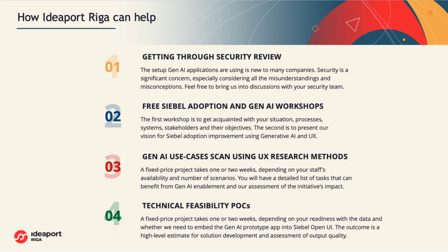Okay, we have reached the last slide of today's webinar. How we at Ideaport Riga can help you with generative AI Siebel UX journey. First, as a part of business development, we are happy to support you in getting through the security and architectural review. Again, such a setup is pretty new for the companies, and during the last 9 months, we've been investigating how the solutions are working. Perhaps you can find our help valuable.